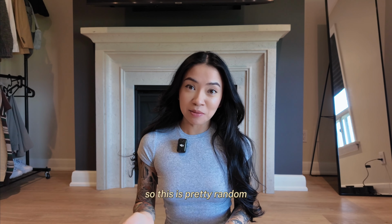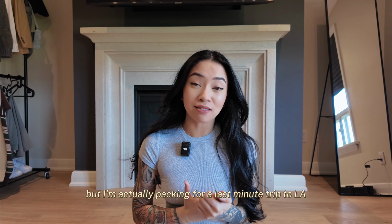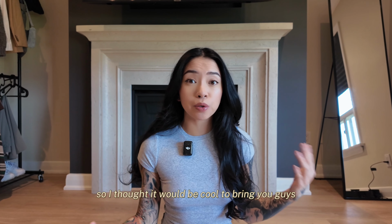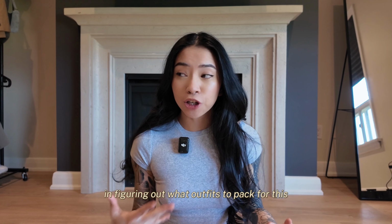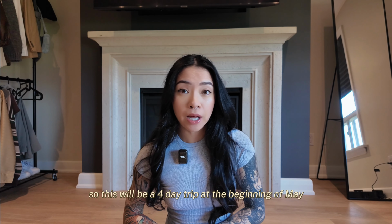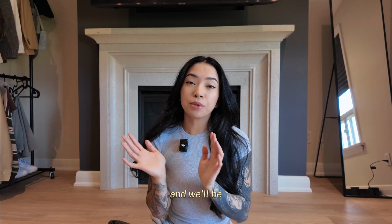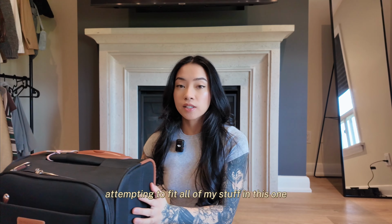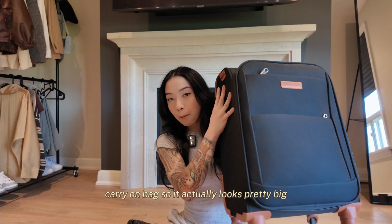So this is pretty random, but I'm actually packing for a last-minute trip to LA with my boyfriend and a couple of his friends. So I thought it would be cool to bring you guys along with me in figuring out what outfits to pack for this. So this will be a 4-day trip at the beginning of May, and we'll be attempting to fit all of my stuff in this one carry-on bag.